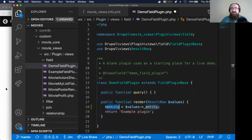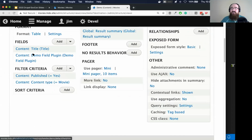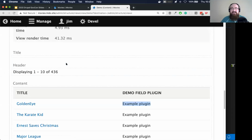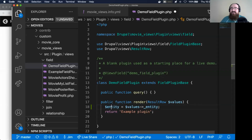In fact, it's one of the reasons that as I add node fields here, we don't see the query update. It's because the node's already fully loaded, so we have access to that content. And unless there's a reason to do more processing at the query level, let's just access the node directly. So there's my entity. I grab the entity. In this case, it's a node.